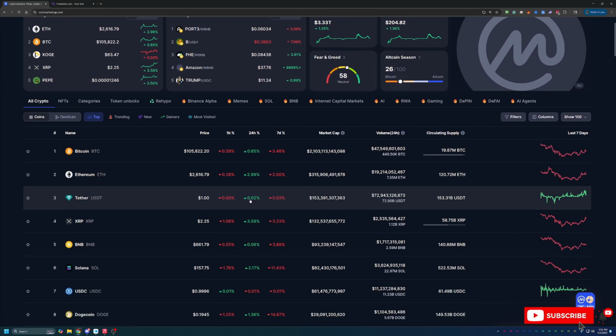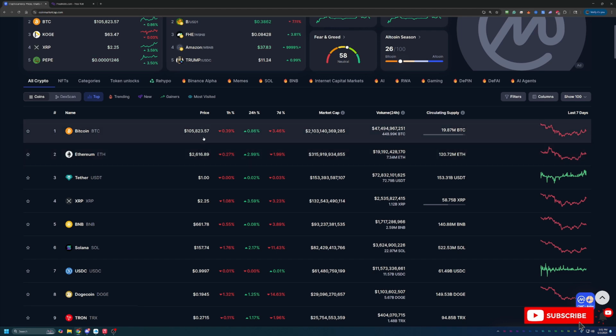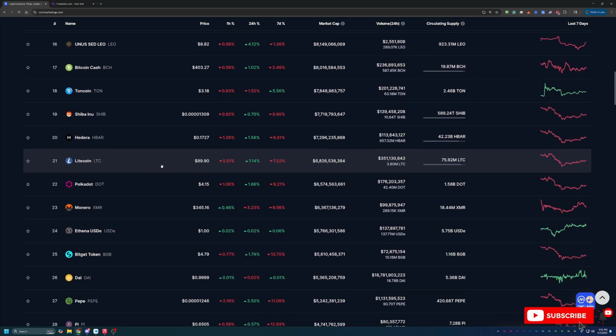Now, of course, we're seeing a lot of green in the top 10 here, at least on the day, but on the week it is still a little bit lower than where we were 7 days ago. So a lot of people really do think that Bitcoin, crypto as a whole, the bull run is any day now. So right now could be one of the best times to start stacking your crypto today.